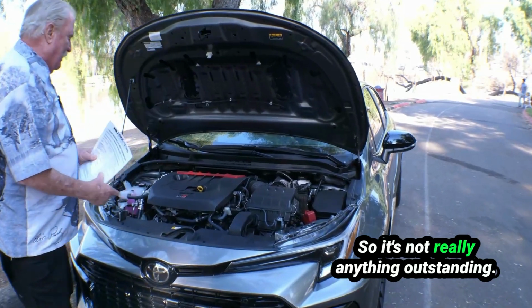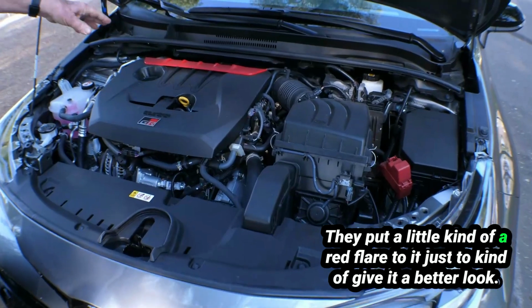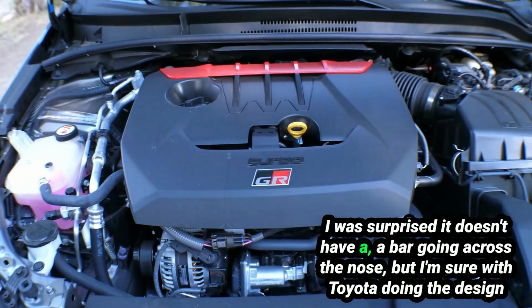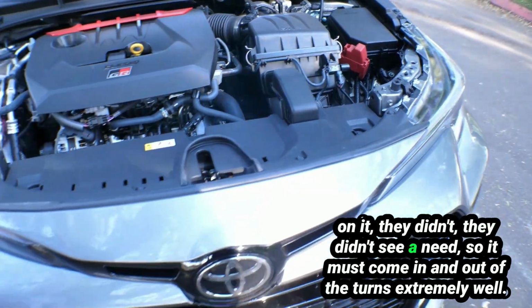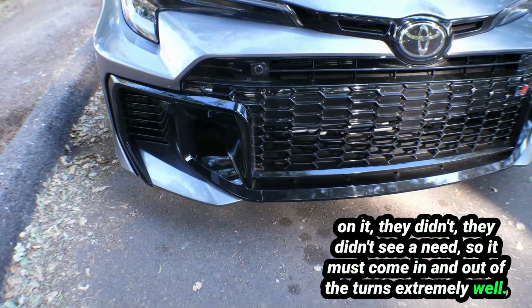So it's not really anything outstanding. It was nice enough they put a little kind of a red flare to it just to give it a better look. I was surprised it doesn't have a bar going across the nose, but I'm sure with Toyota doing the design on it, they didn't see a need. So it must come in and out of the turns extremely well.